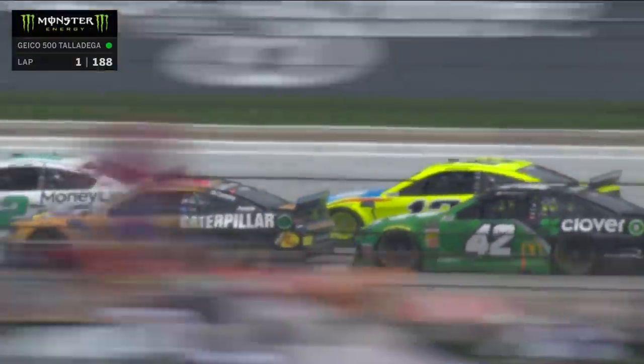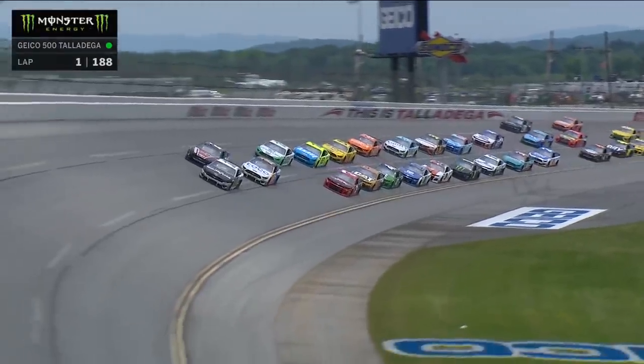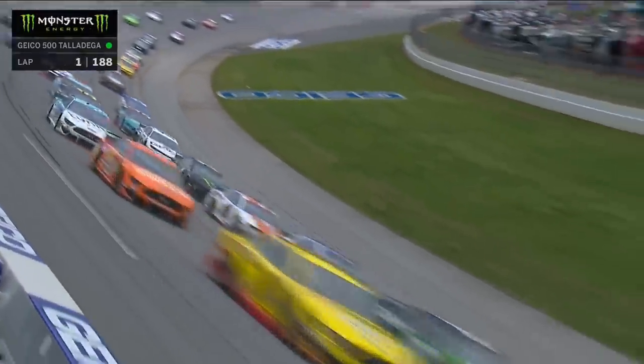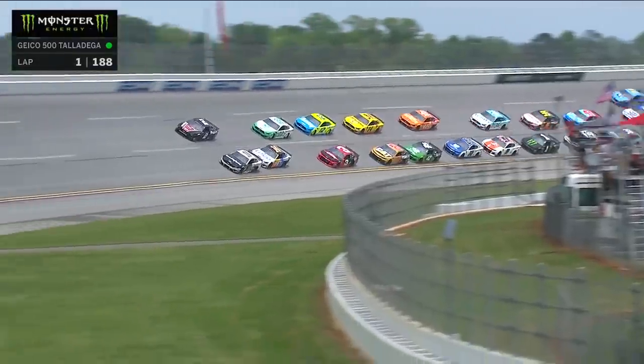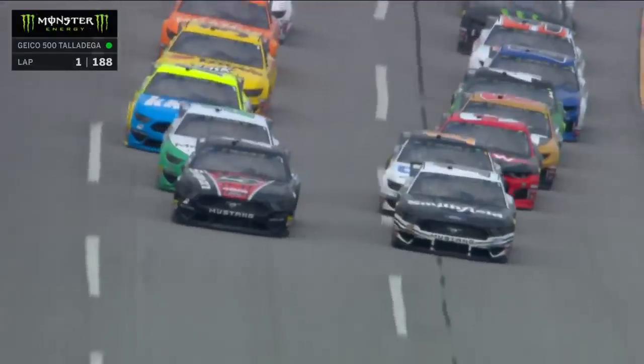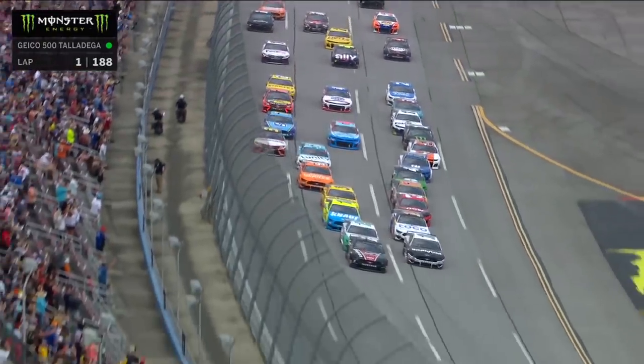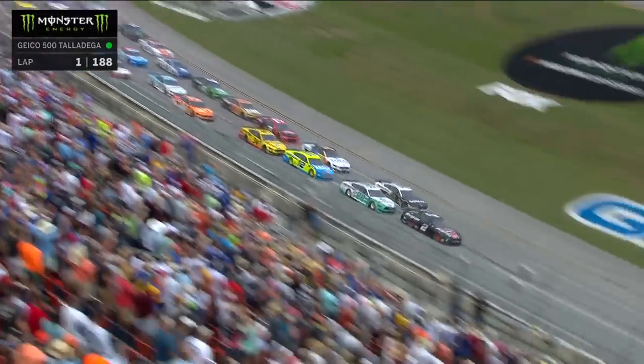Already you can see those alliances starting to form. Those Fords in the outside lane, all those Chevys lined up on the inside lane. Well, it was a Chevy Ford front row. Austin Dillon electing the inside, and the Fords formed up quickly up high behind Eric Almirola. Still building speed as they come to the trioval.